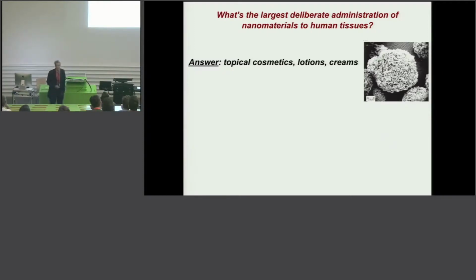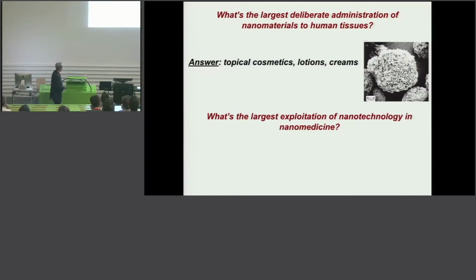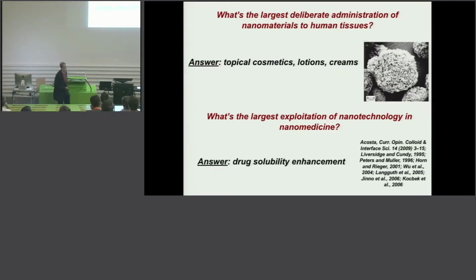Sunscreen, Shiseido is a very expensive product in Japan, has gold and other metallic nanoparticles in it. All right, second question: what's the largest use of nanotechnology in nanomedicine? In other words, why do we use nanotechnology in nanomedicine? Was it to make nanoparticles to go into tumor formulations like Tanya described? What's your answer? In fact, it's mundane. It's drug solubility enhancement, and this has a long history. So if you think that nanomedicine's new, this is really a mundane story.